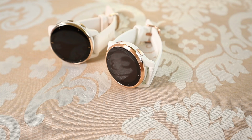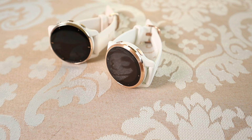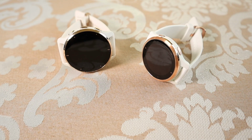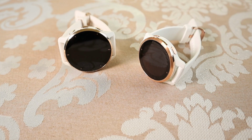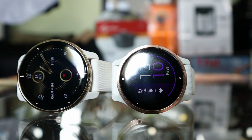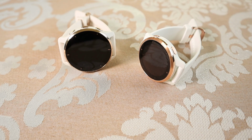So if you guys have the Venu 2 or Venu 2S and you're thinking about upgrading to the Venu 2 Plus, is it worth the upgrade? Well, at this time, I'm going to say yes. For an extra $70 Canadian or $50 American, you're getting some great features: a built-in mic, a speaker, and voice assistant capability. Those are some features that I think would be helpful for a lot of people, and for the extra money, I do think it justifies the price.